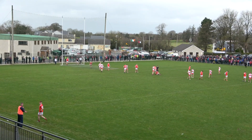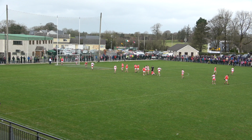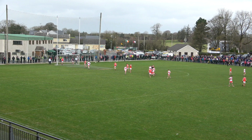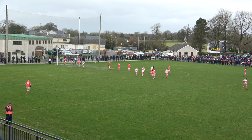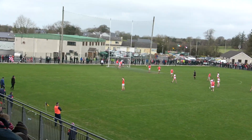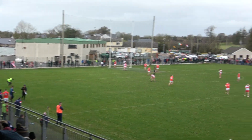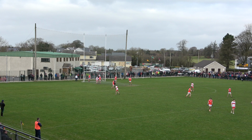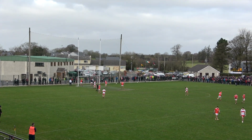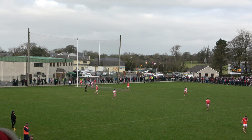Time is almost up, and we're 1 point ahead. 4 minutes of injury. 4 additional minutes, and Trimmer making a substitution. Ben Hogan, who is a corner back, is going on. Who are they going to take out? So Ben Holden is coming in, and is it Ian Birmingham who's making way? So fresh defensive legs coming in.